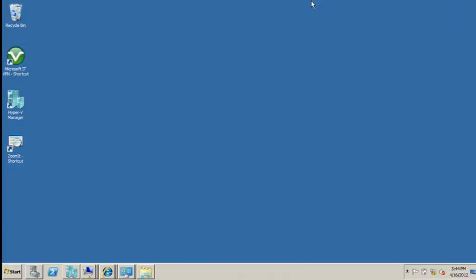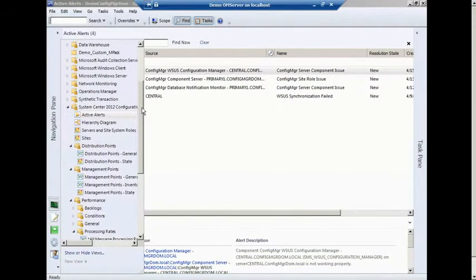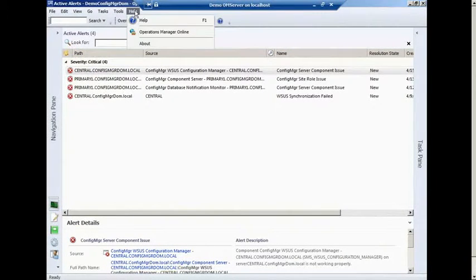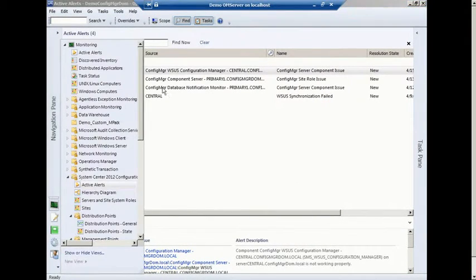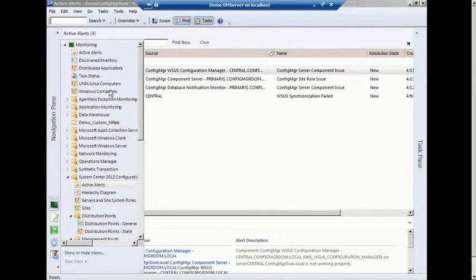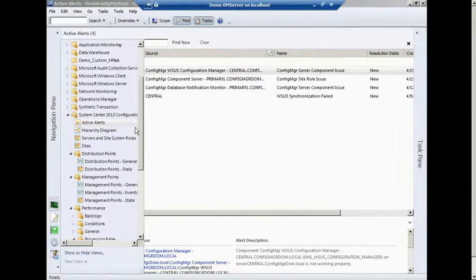In fact, why don't we do that now? So, voila, here we have Operations Manager 2012, just to prove that it is. There we go, in all its glory. And this is showing me the alerts that are currently coming from the site. Now that is rather a geeky view, so why don't we go and look at the actual hierarchy diagram.